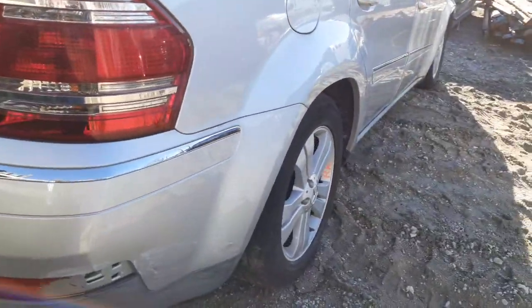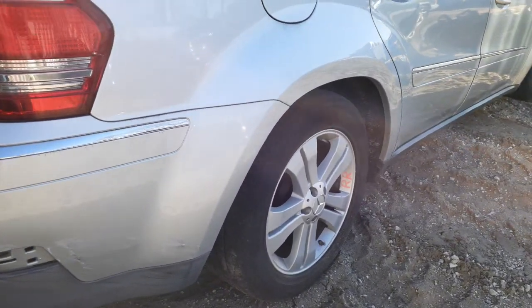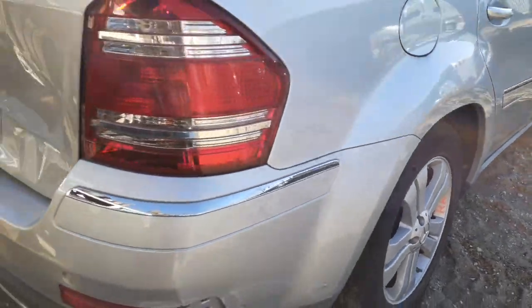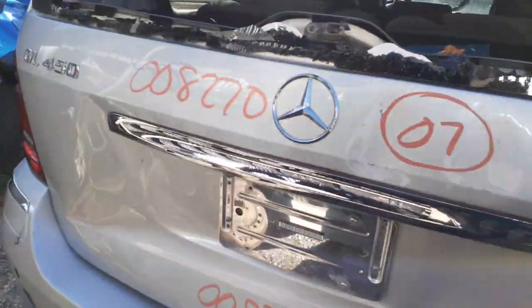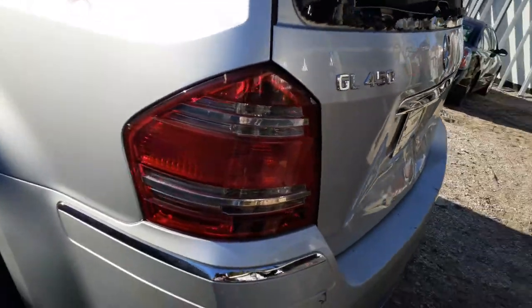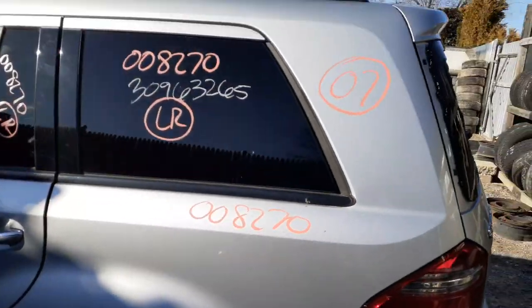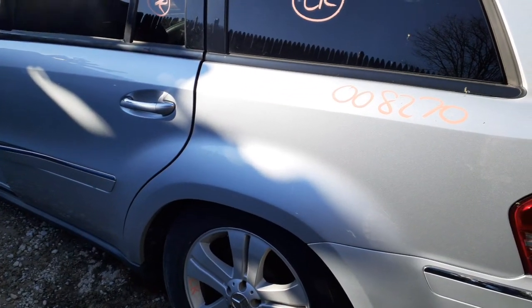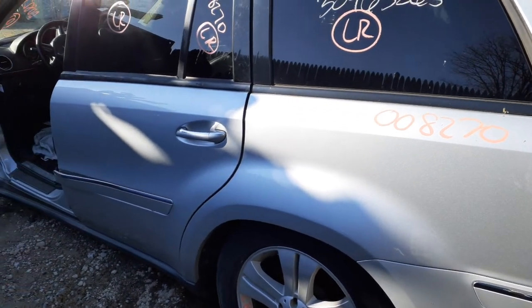Okay. You got the 19-inch wheels. They consider these 10-spoke. You only got 3 of them. They're nice and clean. Okay, here's your left rear tail light. Good shape. Here's your left rear quarter glass. Left rear door's no good, so you got an outside handle in chrome and silver. You got an inside handle in chrome.